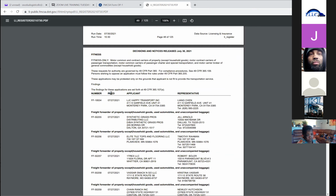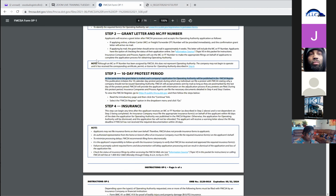Right here where it says filed, that's the date filed. This is when you submit the OP1 form to the FMCSA. That same day, they make a journal entry in the register and they mail out to you the grant letter giving you the number. And now that's when the 10-day process starts for someone to protest the fact that you have filed to become a broker. Okay, that's the point I wanted to make there.